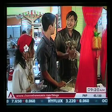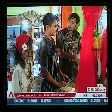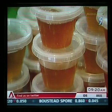What happens if there's air in the paste itself, in the mixture? In the mixture, then probably we have to discard the whole thing. Really, so wasted? Yeah. Okay, alright. So you have to be careful during this baking process.